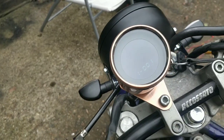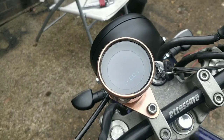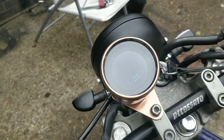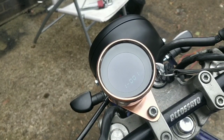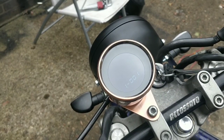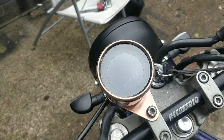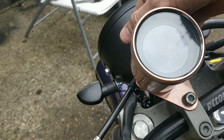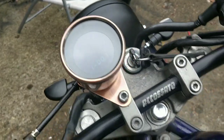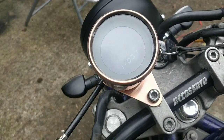Short press to skip. 1001. What the hell is this? At this time, blah blah blah. If you want to switch to miles per hour, press and hold the button for one digit flashing. Long press to switch to 1002. Wait, short press or long press? Oh God. Short press to skip.